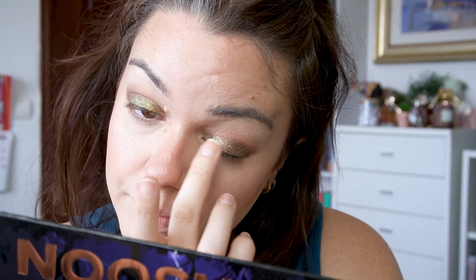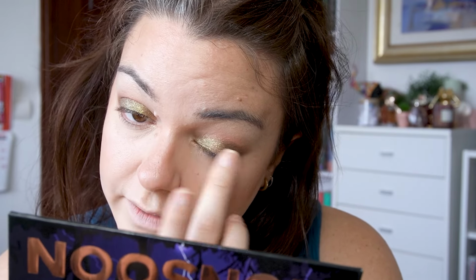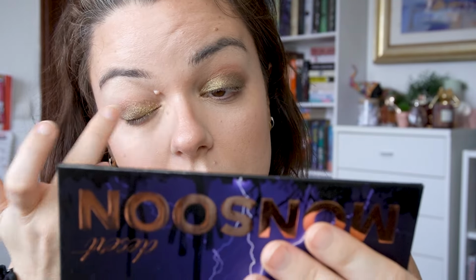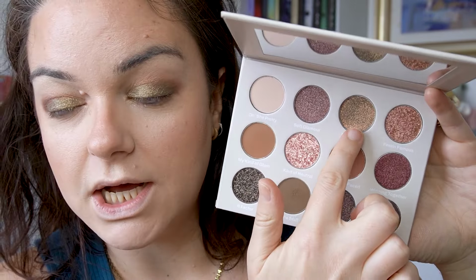Definitely one of these flaky shimmers. Yeah, the other one is more of a shimmer. This is definitely obviously more of a metallic. But definitely I'm leaning into these colors quite a bit more these days. I did notice in the new neutrals there's this gorgeous color, which is called Never Shy. I mean, come on. I have to put this on. So I'm gonna put this like in the middle.